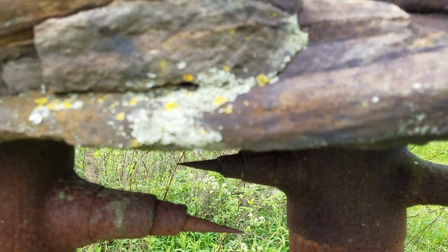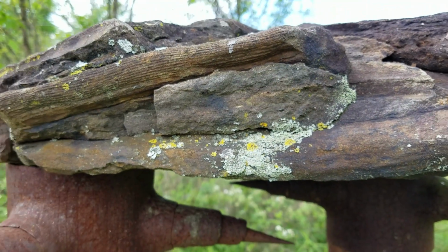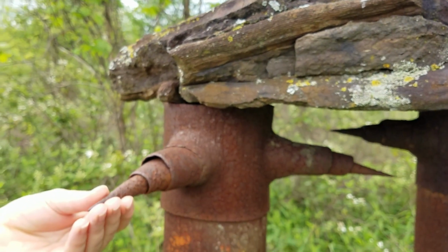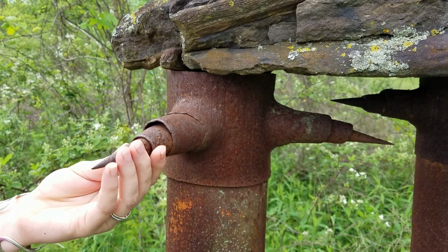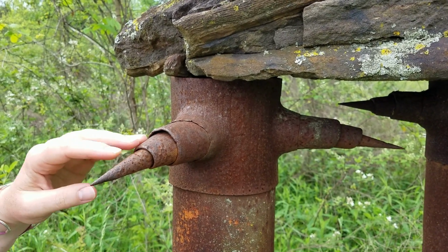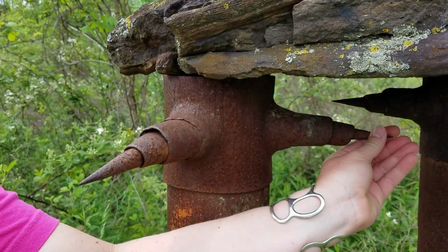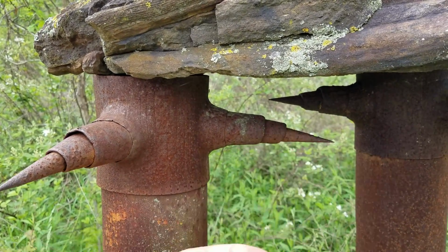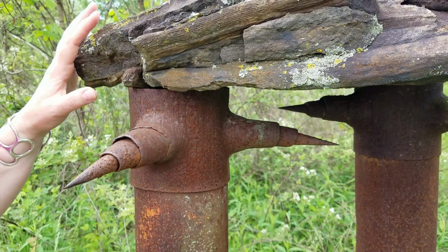But I think this is a nice example of a piece that's incorporated natural elements as well as fabricated elements. These pieces on the side, which actually move a little bit, are blacksmithed. They're forged, so this is made of steel that was heated and hammered, which is pretty fascinating in and of itself. Sort of like a defense mechanism here for this stone.